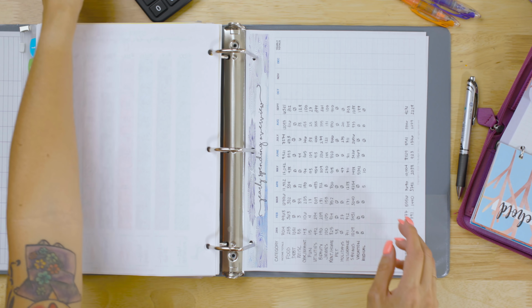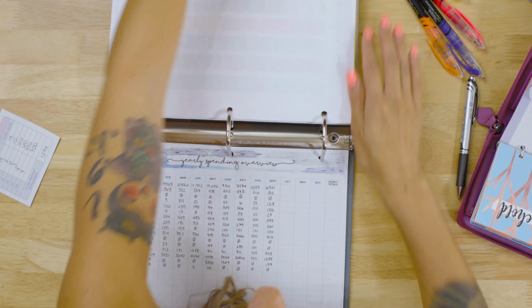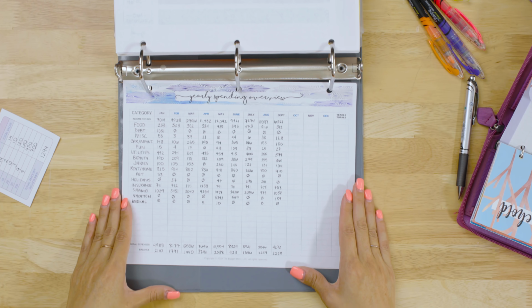The next thing I want to talk about very quickly that I keep in my tracker binder is a yearly spending overview. As a paycheck budgeter, it's great to be constantly going back and checking on your budget and doing that every paycheck. But what's also great is to see your spending and your goals in a yearly format. This is what's going to show you important trends that you can then make changes to your budget with in the new year or in the near future.